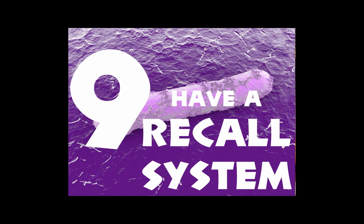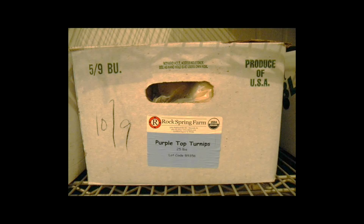So I think there's kind of a balancing act with this recall system. The most important piece here is any produce that you sell to somebody who's not a retail customer, okay? In other words, if you're at farmers market, I don't feel like you need to have this kind of labeling on your product. A lot of times, it would be completely impractical. But if you're selling to a store or to a restaurant or to a wholesale distributor, you do need to make sure that your product is leaving your farm with a label that has, at a minimum, your farm name, your address, your phone number, and if you have one, your website, so that if there is a problem, people can get back in touch with you.